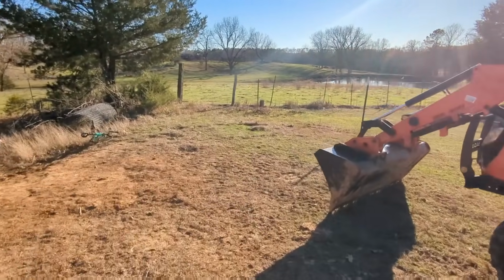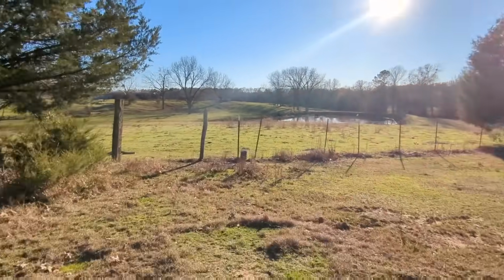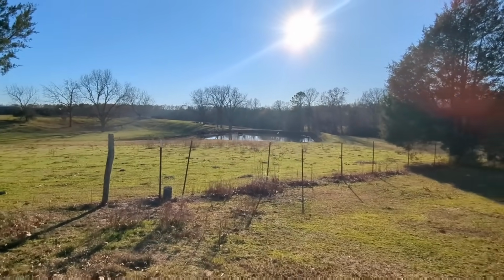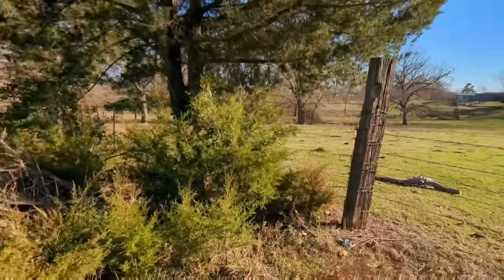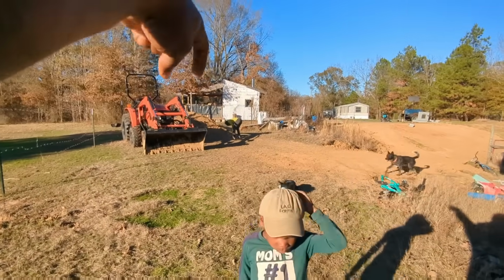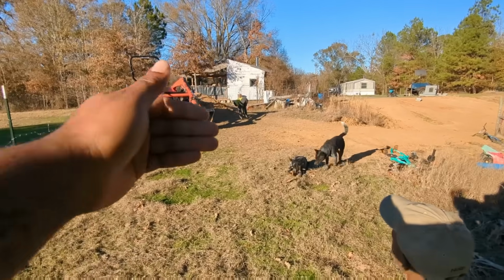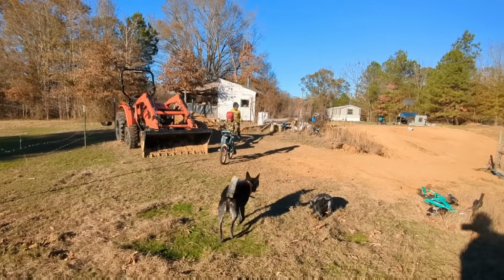Like I said, it's just a small little triangle back here at the back of the property. It's the property line here. It's the neighbor's property over here. He's got his pond back there, he's got his cows over there. But yeah, let me give you this perspective here. What we want to do is expand that garden from over there right beside the barn to come all the way through here. This would also be a good spot to maybe plant a fruit tree or two. But yeah, that's the plan.